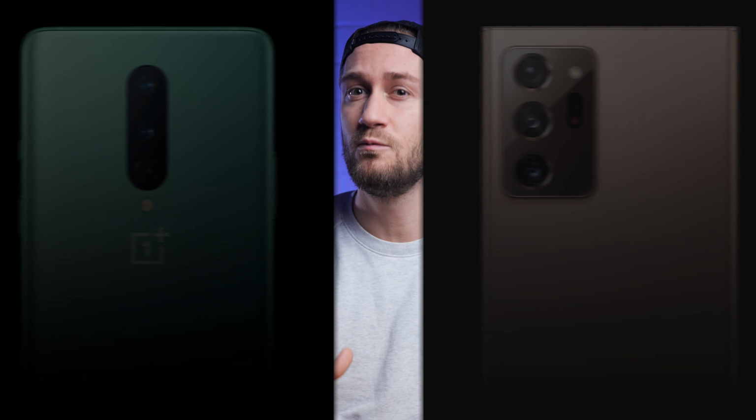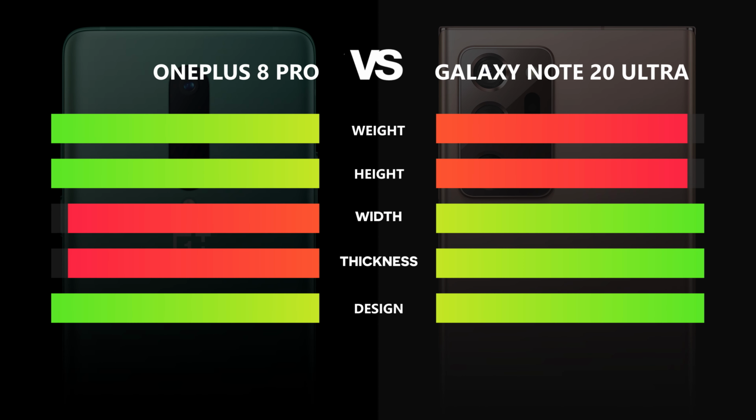The screens on both phones have curved edges, which can lead to accidental touches. But enough of the hate. We think that both phones have their pros and cons, but in the end we couldn't decide which phone design we liked more. So in this case we called it a draw. The Samsung Galaxy Note 20 Ultra and the OnePlus 8 Pro get a point in this category.